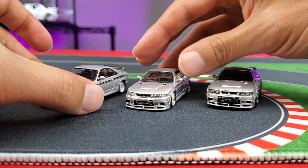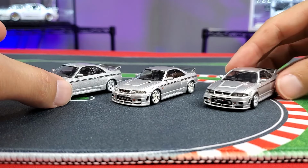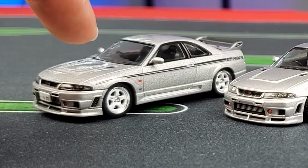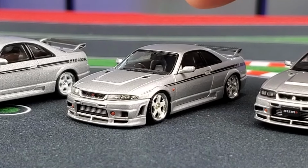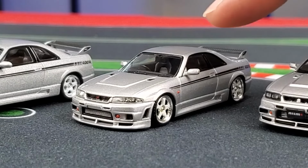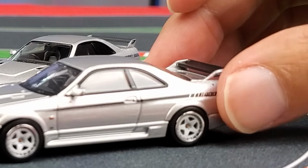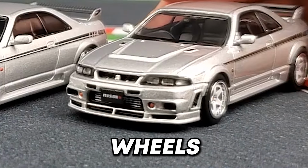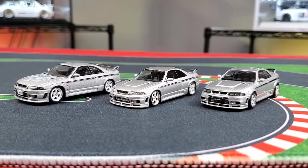Now, some of the differences you can see with the brands, let's move this to the side a little bit. Check that out. You can see the stance differences, right? So the TomyTec rocking more of an OEM stance. The ignition model always doing their thing, doing the lowered stance version. So from the stance perspective, it looks really cool dropped like that. And then the INNO64 looking a little bit funky here. Check out the stance on the INNO64. It just looks a little bit higher, and the wheels and tires also contribute to that weird funky look. Now let's move on to the side.